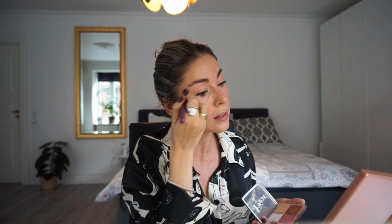So if you had a rough night, if you have kids, if you're a busy mom, if you're a businesswoman, whatever, this is going to make you look more well rested. And yes, a little bit of the light shade under the brows to give it a lift. That's it for eyeshadow. We move.